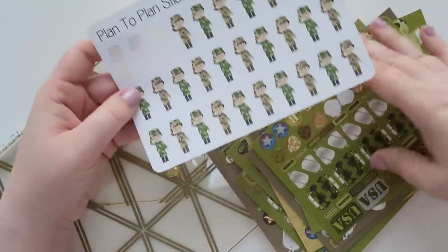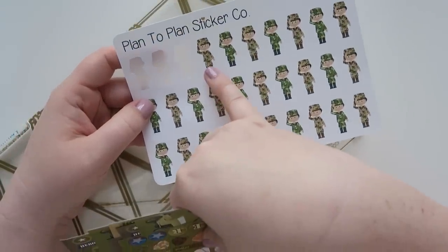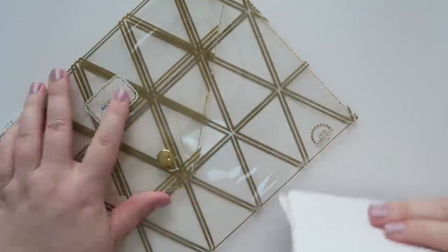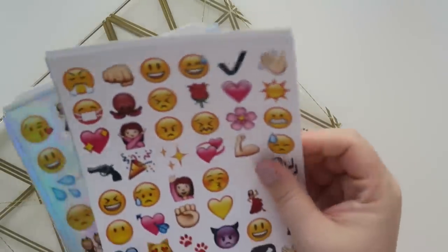So yeah, this is the only one that I have. It's Plan to Plan Sticker Co. And there's just little army guys. Some of them are in the more tan fatigues and then some that are in the more green ones. So yeah. All right, and next up is my random category, which is basically all emojis, but these are things that just don't fit into any category for me.